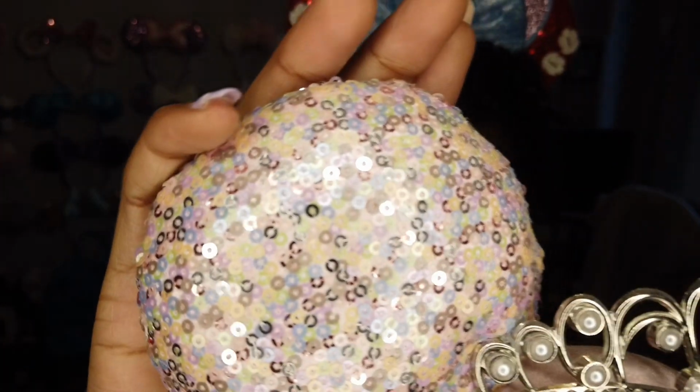They are, I don't wanna say they're Disney princess ears, but obviously like that's what they're getting at, right? So you've got this baby pink sequin ear with the tiara in the center.